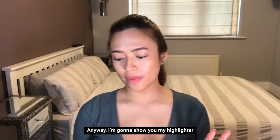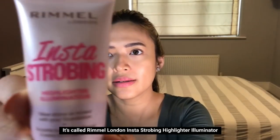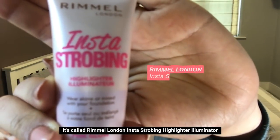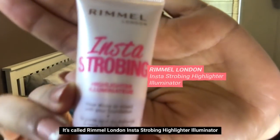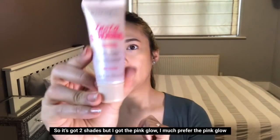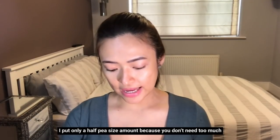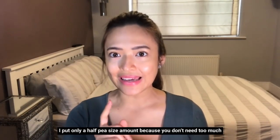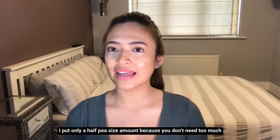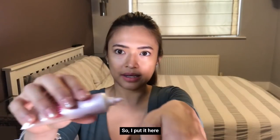Anyway, I'm gonna show you my highlighter. It's called Rimmel London. Yes. Insta Strobing Highlighter. So it's got two shades, but I got the pink glow. Yes, I much prefer the pink glow. I put only a half pea size amount kasi hindi mo naman kailangan ng masyadong marami. So dito ko siya nilalagay.